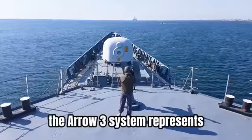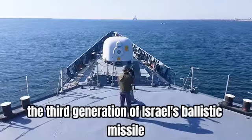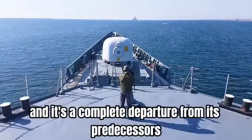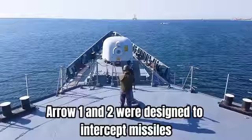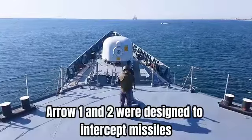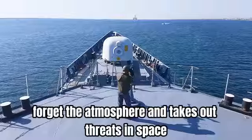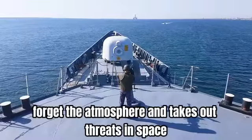The Arrow 3 system represents the third generation of Israel's ballistic missile defense, and it's a complete departure from its predecessors. Arrow 1 and 2 were designed to intercept missiles in the upper atmosphere. Arrow 3 says, forget the atmosphere, and takes out threats in space.